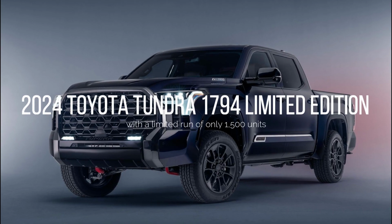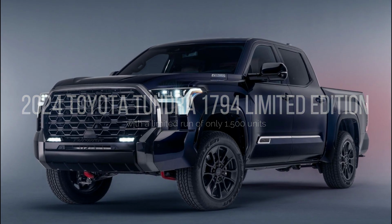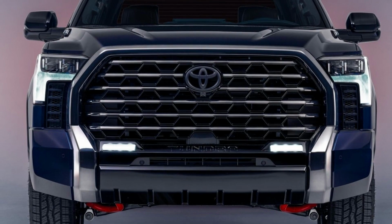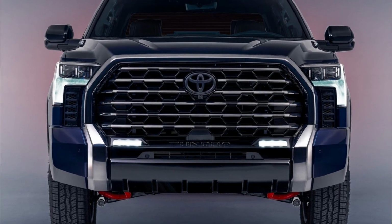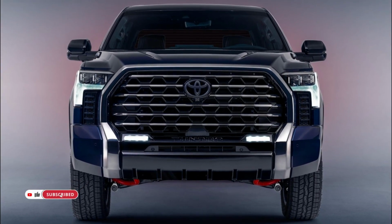In the recent past, the Toyota Tundra of the third generation made its debut, and for the upcoming 2024 model year, it presents a fresh interpretation of an iconic trim level. The 1794 variant, bearing the name of the very ranch upon which the Tundra's San Antonio manufacturing facility stands, is about to get even more impressive with the introduction of the 1794 limited edition.